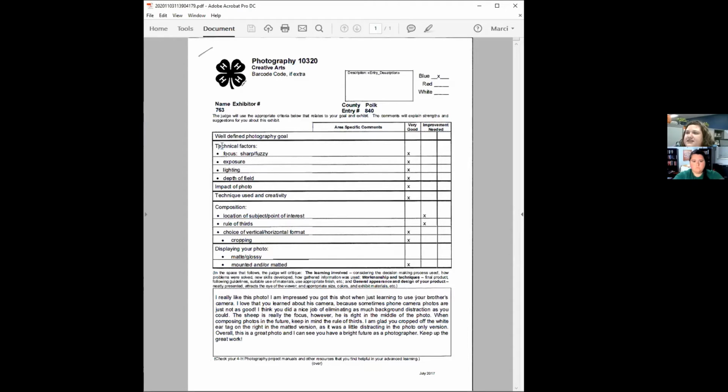Then the technical factors, they marked it as very good. Composition, they thought the location of the subject and point of interest needed a little bit of improvement. Rule of thirds also needed a little bit of improvement. So if I remember correctly, this head of the sheep was fairly centered in the project.